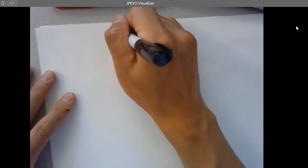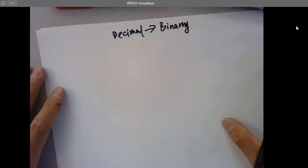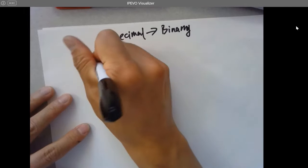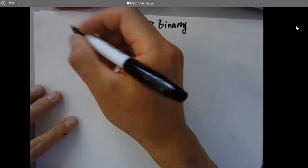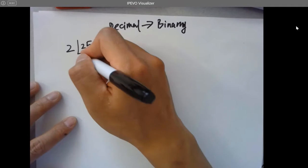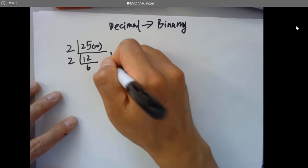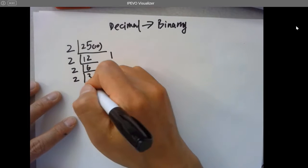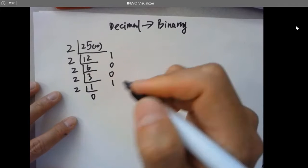Now, decimal to binary conversion. How to convert a decimal number to binary. Let's do 25. How to convert it? Let me show you how I do it, and I will explain why. Divide by 2, I'm getting 12, and the remainder is 1. Divided by 2 again, I'm getting 6, remainder is 0. Divided by 2 again, I'm getting 3, remainder 0. Divided by 2 again, I'm getting 1, remainder is 1. Divided by 2 again, the result is 0, and the remainder is 1.